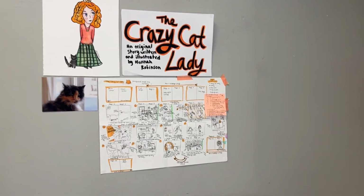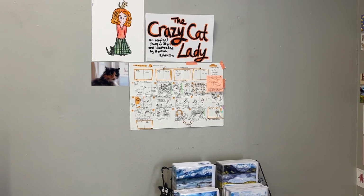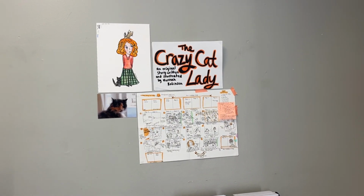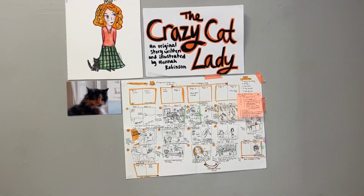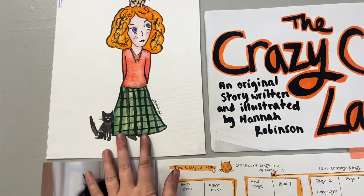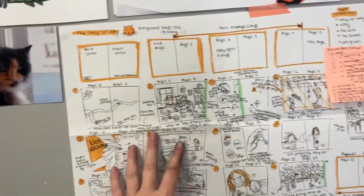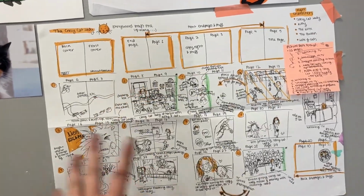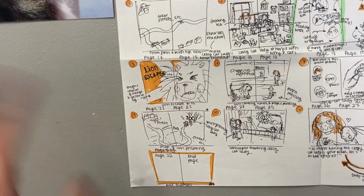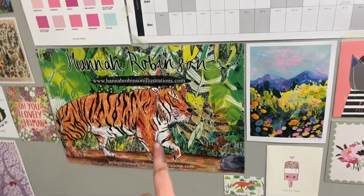Here is the wall so far. Obviously we're going to add a lot more to it once we've got more things out of the way, but I'm going to start working on character sketches for the next couple of days and really develop that. So far I've got the title, the original picture, a picture of my own cat, which was just randomly in there, and my first ever thumbnail storyboards, which I'll probably change. I'm also changing the lion to a tiger, because I just enjoy drawing tigers a lot more, a bit like this one.